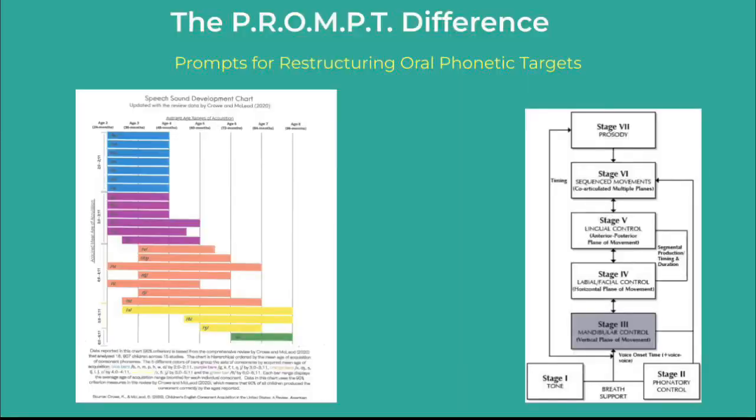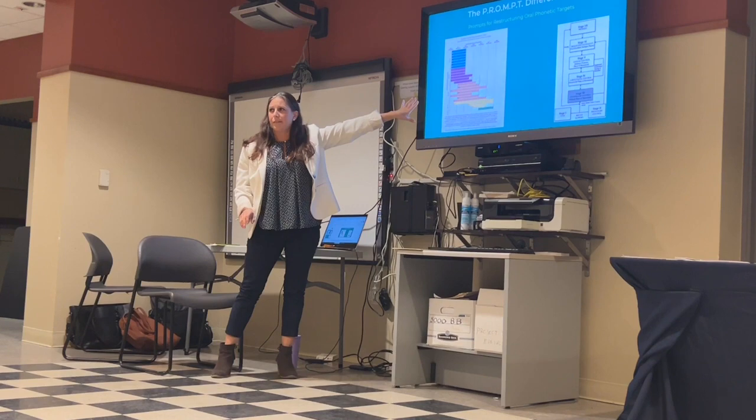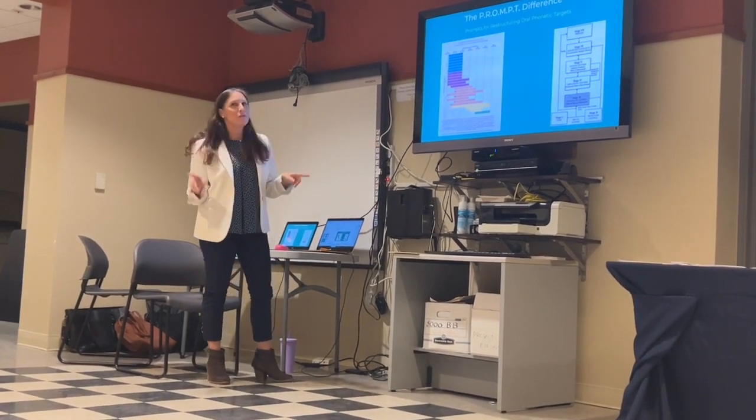And so now I want to get to the PROMPT difference. So I want you to take a close look at this slide and tell me if any of you have seen that chart or a version of that chart anywhere. Are those sounds? I can't see it. Yes, I know, and I actually was afraid of that.